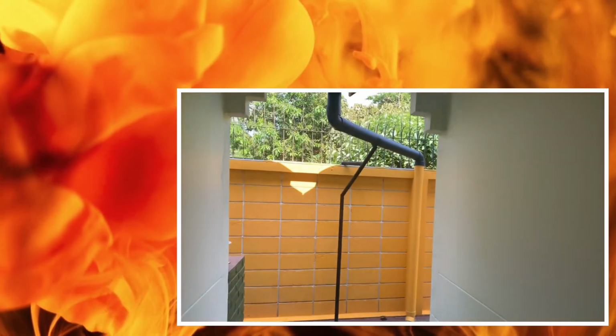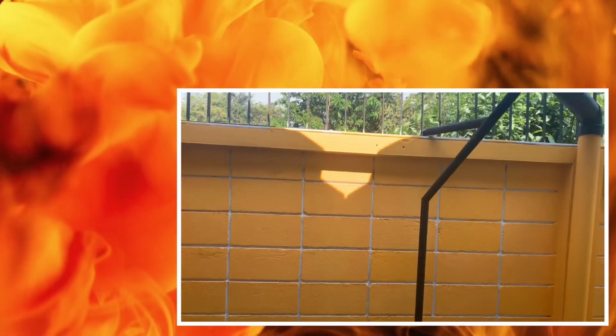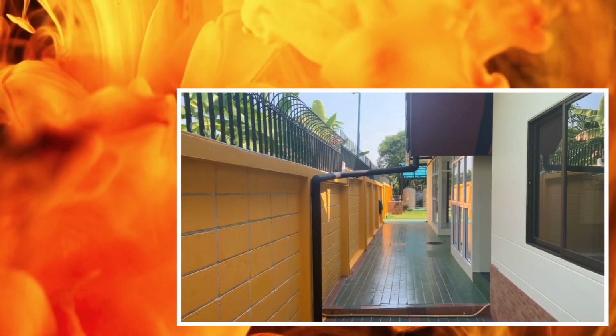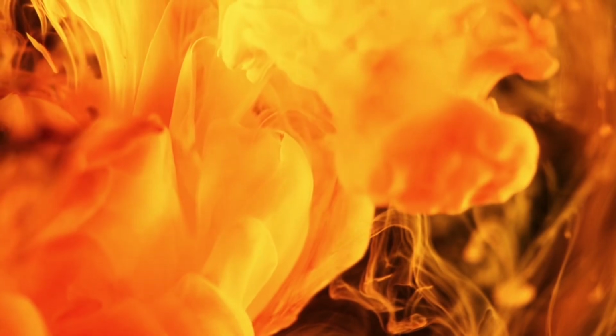So that was quite the virtual tour. We covered a lot of ground. Now let's shift gears for a second and look at the website listing for this house, because it is a stark contrast to the video.